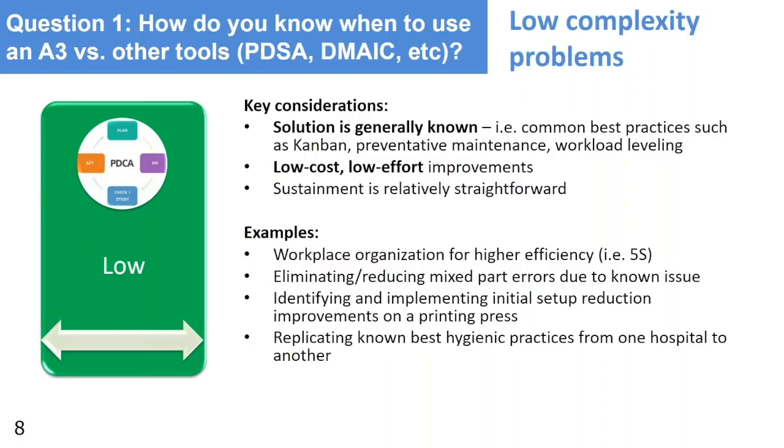All right, so we've got some best hygiene practices that we found in one hospital. We've got a similar hospital in a different network perhaps. Probably don't need an A3 for that. We just need to replicate and adjust what we did at one hospital with another hospital. We talked about the min-max system. Great opportunity to use Kanban.